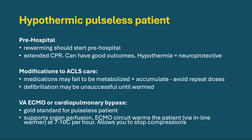And then just in brackets, VA ECMO or cardiopulmonary bypass is the gold standard. It supports oxygen perfusion. The circuit warms the patient at about 7 to 10 degrees Celsius per hour, which is the highest rate that you can get.